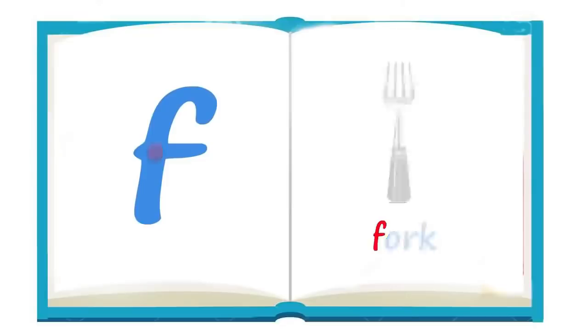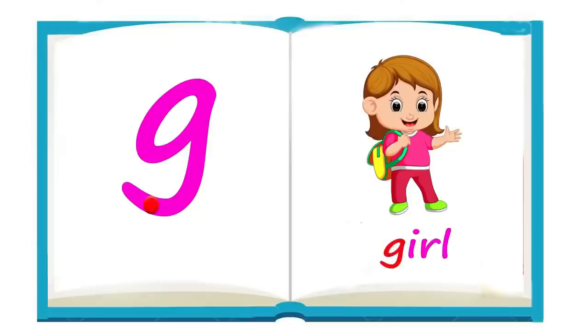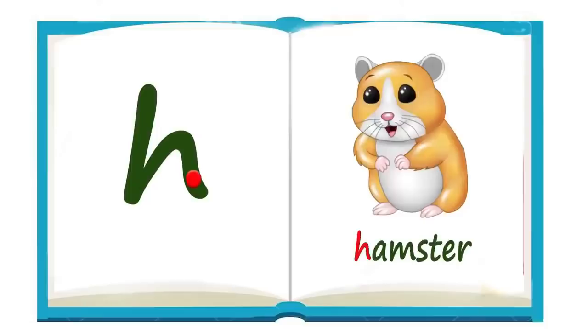Fork. F. F. Food. G. G. Girl. G. Guitar. H. H. Hat. H. H. Hamster.